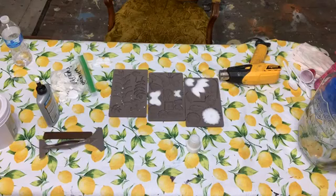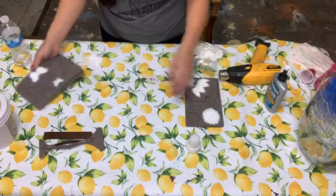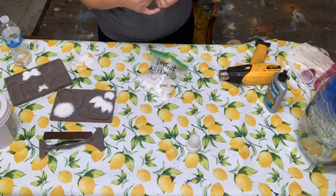So, I have to give you the disclaimer. I don't know if this is bad for your health. It probably is. I don't seem to worry about things like that. So, take that into consideration before you decide to heat up your resin. I am going to heat it up just a little bit. Oh. Well, that's not good. I just broke my butterfly.